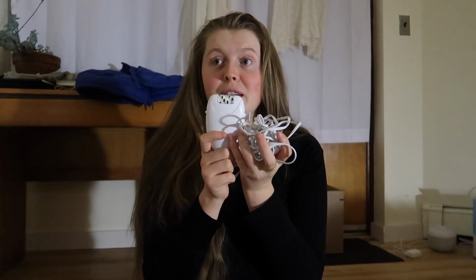Day 4, and I have a little bottle of soap that I don't use because I prefer bar soap. I have a dry shampoo that I also don't use just because I don't really need to use dry shampoo at all, and I have this epilator and the cord, which is kind of cheating because you need both of them for this to function, but I will be getting rid of these things as well. So that's my 4 items for day 4.